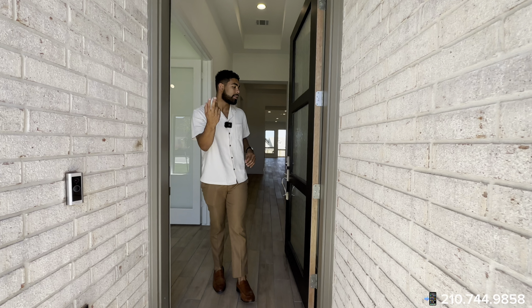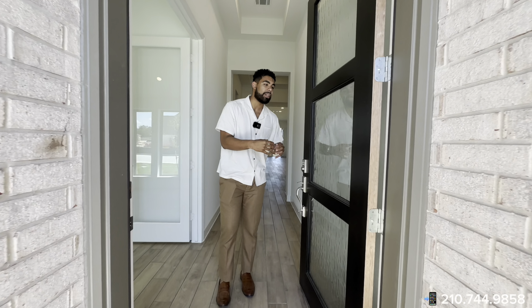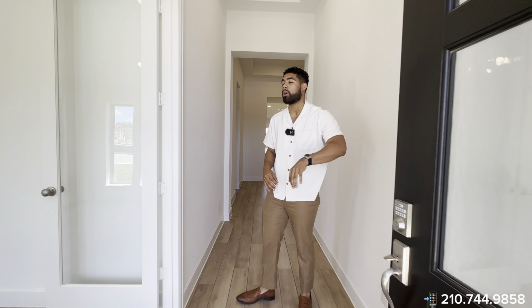As you see, you get a 3-car garage right here. Very elegant. You're gonna have your nice light brick tone color on the front face exterior. And one of the things about Perry is that you're always gonna get 4-sided brick. So let's go ahead and come on into the house. You get your 3-panel door.